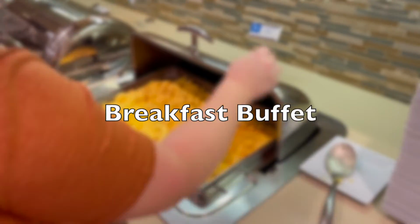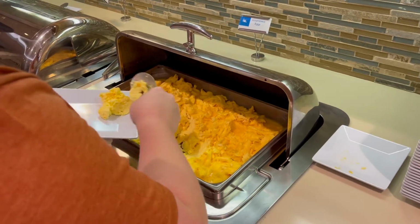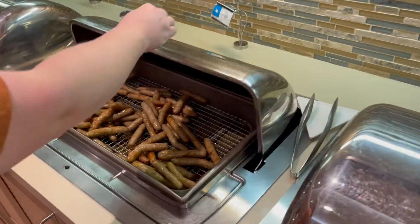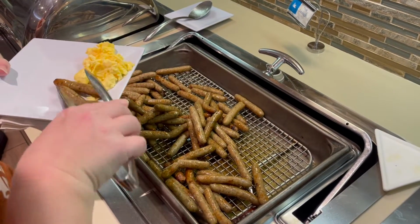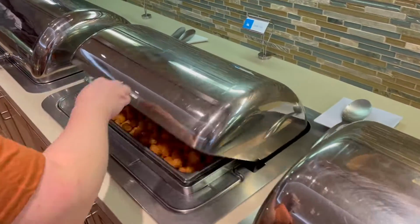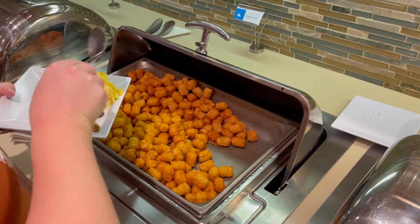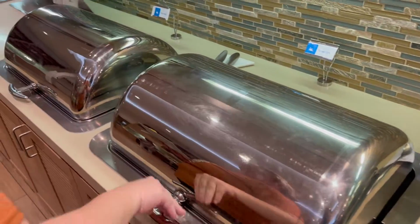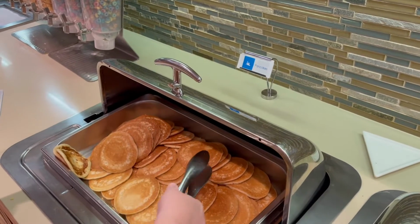Here's the breakfast buffets. So they always have eggs to start with. Scrambled eggs. And they do pork sausage. So I've been here a couple days. One day they were the links, and then sometimes they were patties. Yeah, they've got the patties too. Tater tots. One day there was breakfast potatoes. Yeah. So there's always a potato option. And they rotate between potatoes and pancakes and waffles.